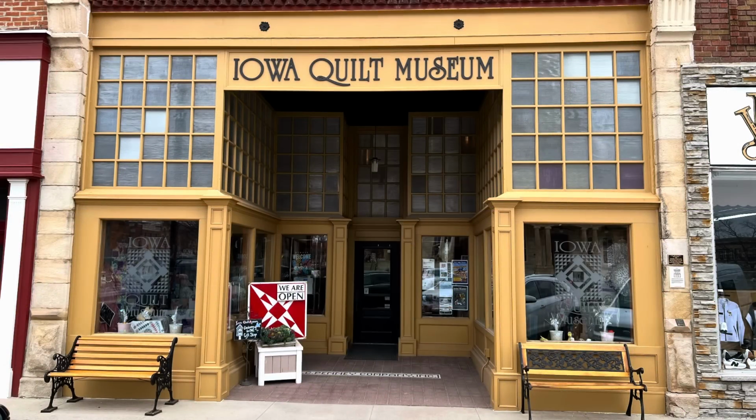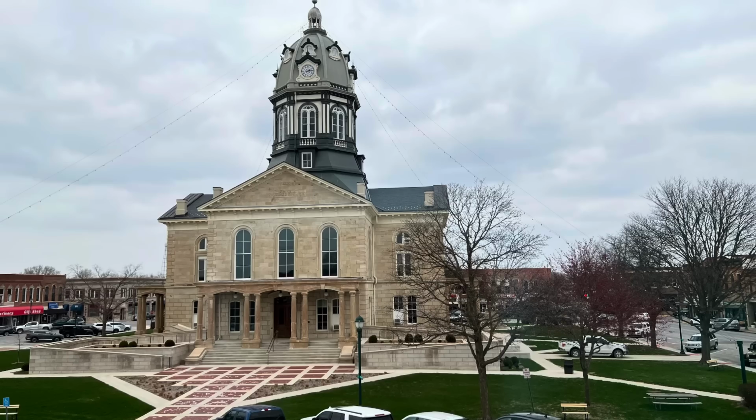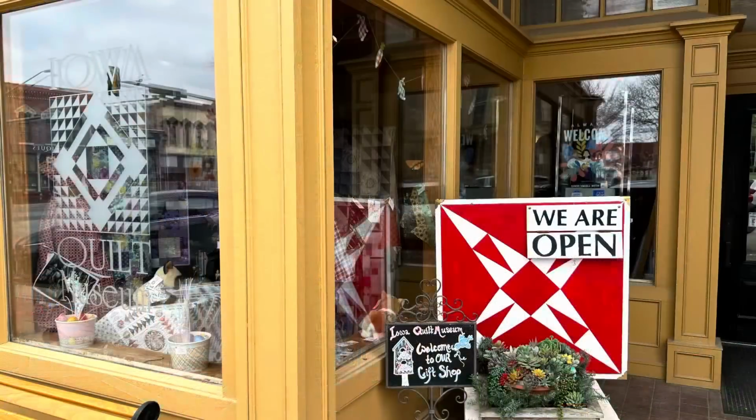I recently took a trip to Winterset, Iowa to visit the Iowa Quilt Museum. The museum is located across from the historic Madison County Courthouse. The courthouse is surrounded by shops and businesses, one of them being the Iowa Quilt Museum. You know you're in the right place when you see the quilt displays in the front window.